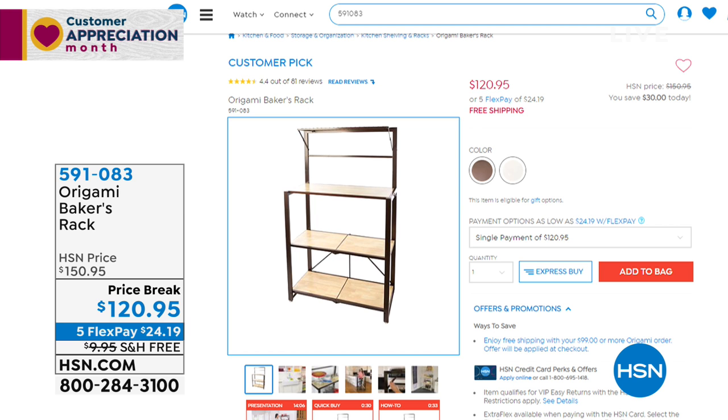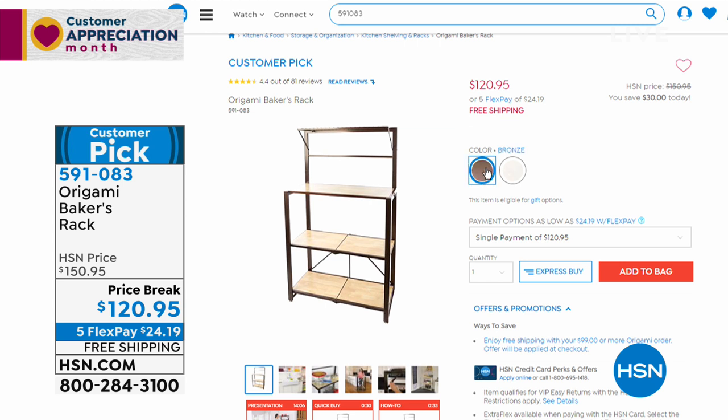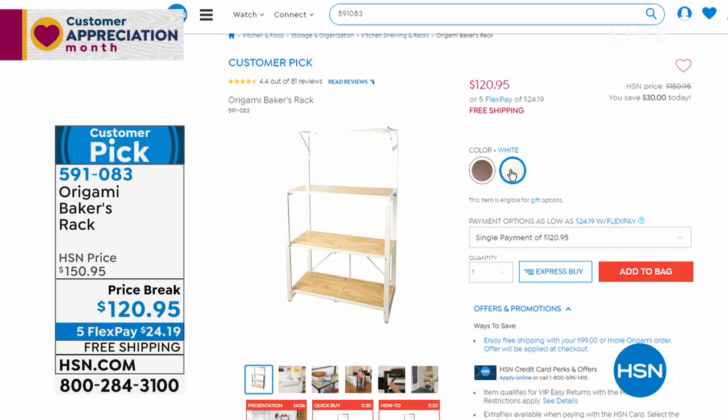We've got a bunch of origami, and I know we had a Today Special with origami, but we've got stuff today that you did not see, and we are doing the free shipping special. And this is also on a price break. So this is $30 off. Bronze is available. The white is available. White is very limited, is still available. And so those are the two colors available with that. I think a lot of people are picking this up because we're doing the free shipping, price break, big specials. So five flex pay, $24.19. Get out your HSN card. You do get an extra flex payment.